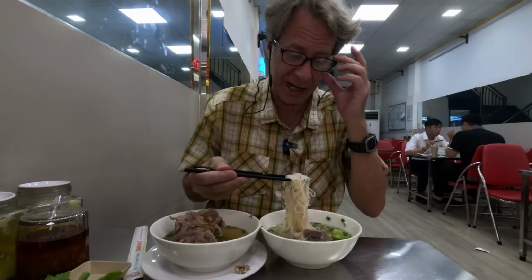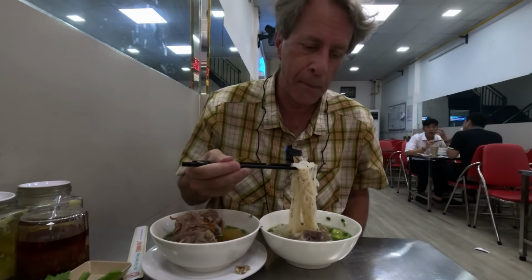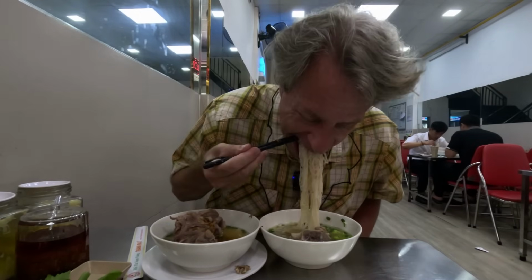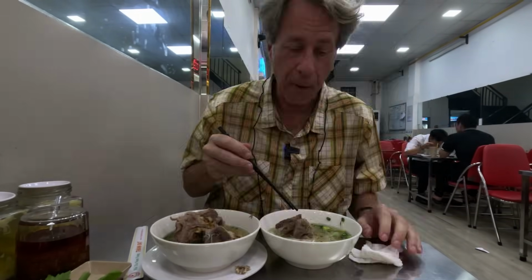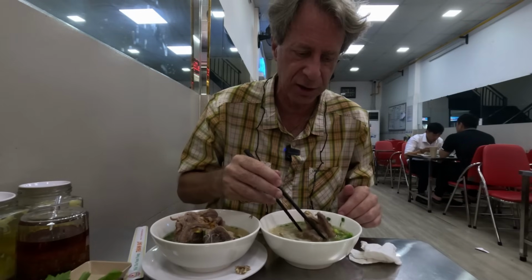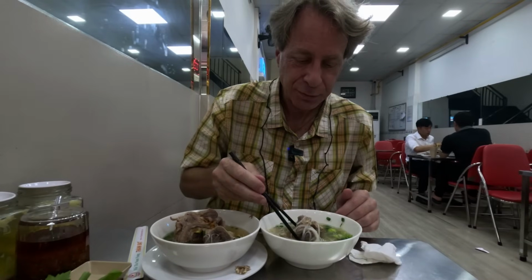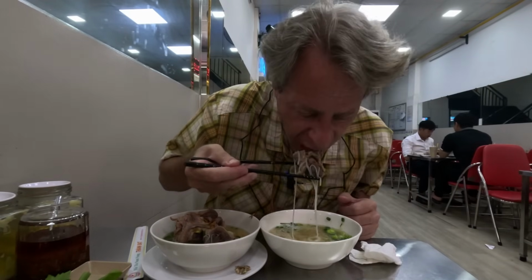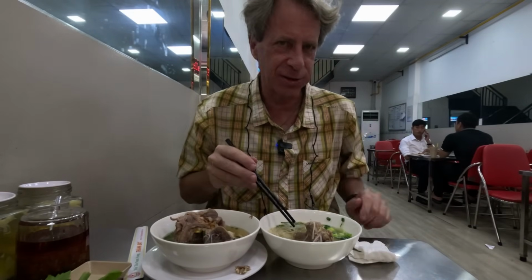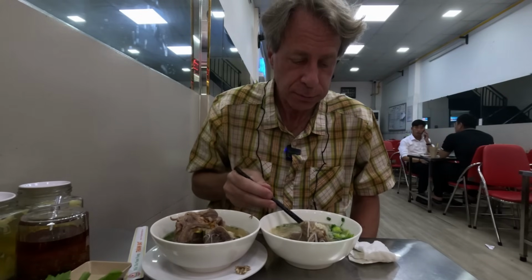I've had experience with this in the past, and with bone fragments, it's really easy to break a tooth. You bite down hard on a piece of bone. So I've learned to eat things like this very, very carefully. It's very good though, very tasty. And I haven't even added any kind of spicing or sauces or anything. I'm just eating the soup straight as it came to my table. Okay. It's not nearly as difficult to eat as I thought it would be. So I'm enjoying this. It's a lot of meat. It's very, very filling.